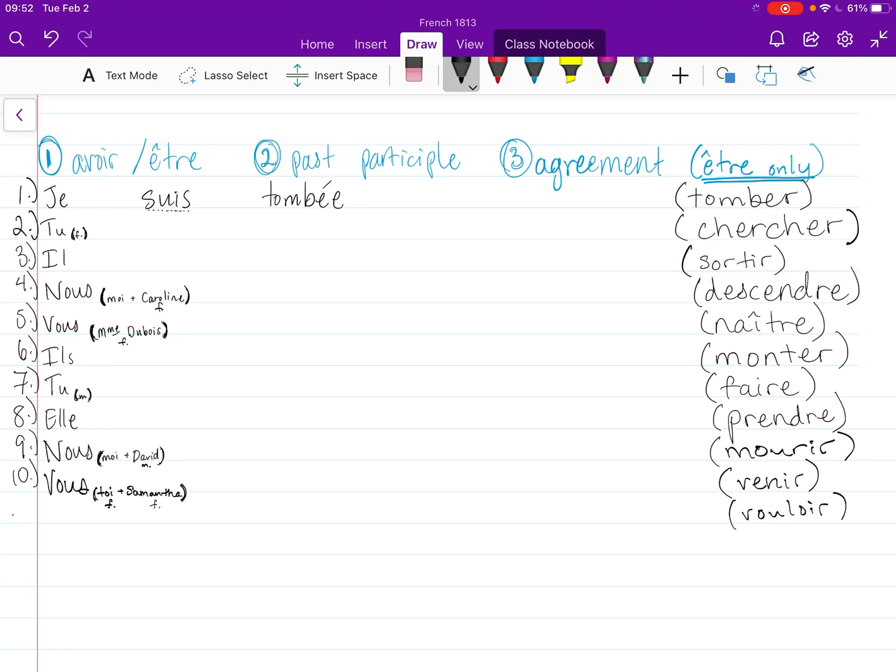Does chercher go with avoir or être? Think about my list or my song. It does not go in that list, so I conjugate it with avoir instead. Tu as. Chercher is regular. Chercher with an E accent aigu. Do I need agreement? The answer is no, because I didn't use être. See that? I used avoir.